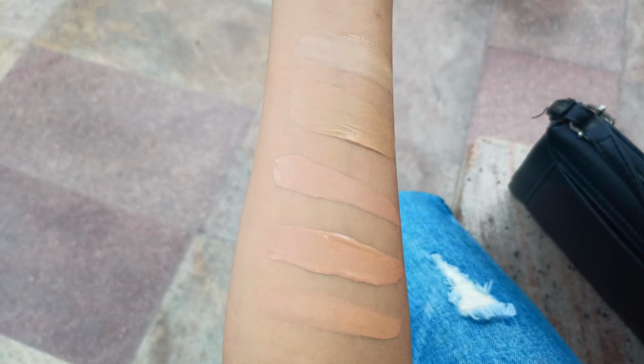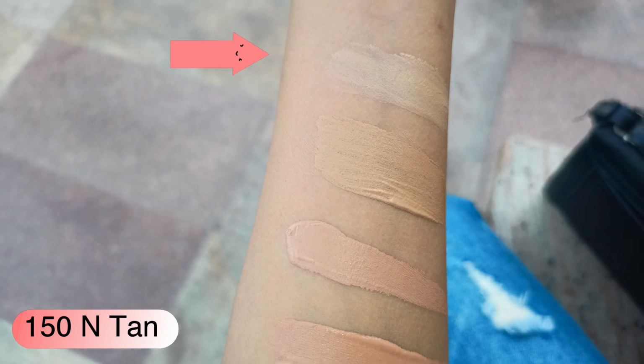Moving on, I picked up the shade 155 Y Tan, where tan is the category of the skin tone, Y is the undertone of the shade, and 155 is the number of the shade. This has been done in the entire shade range so that people can identify the shades. And these are the swatches of all 5 shades of tan skin tone category. This is the shade 150 N tan, which means it has neutral undertone.